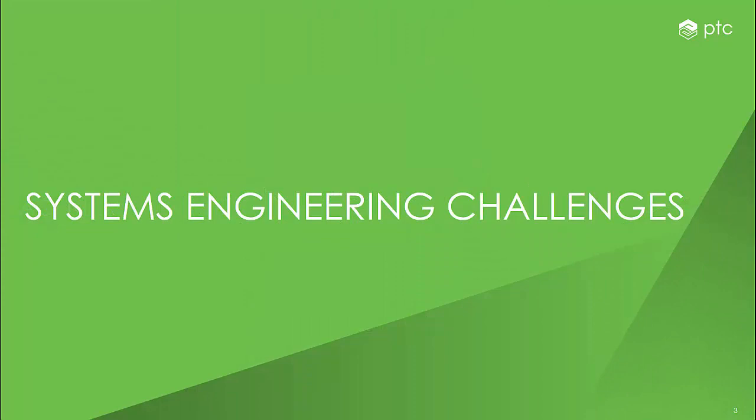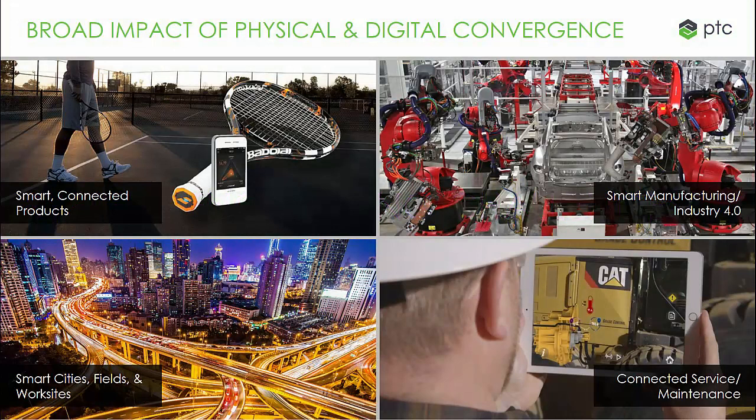So let's start by taking a look at general systems engineering challenges. We're all seeing a broad impact of physical and digital convergence. Smarter products, connected products, even smart cities, smart farms, and smart manufacturing.